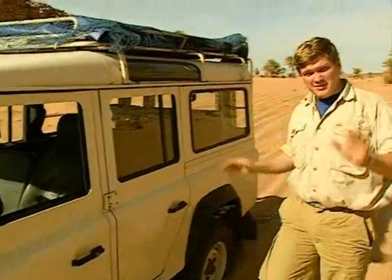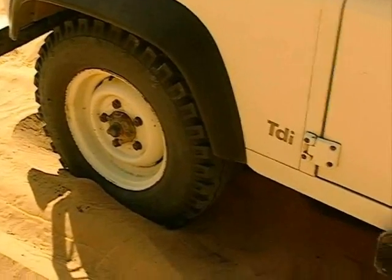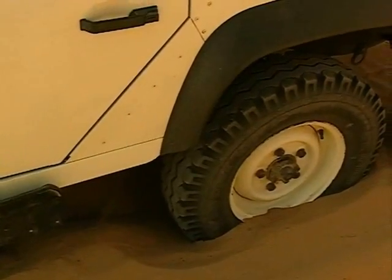It's normal. It's all part of the game and it's no drama. It's not such a difficult thing to get out. I could just lower the tyre pressures here and pull straight out, but these vehicles are really well equipped. We don't need to go through the hassle of letting the tyres down and re-inflating them. There's another way.